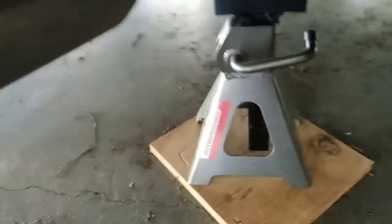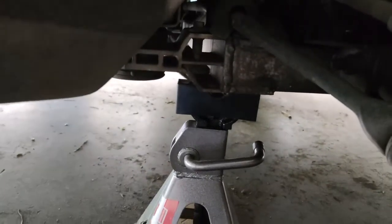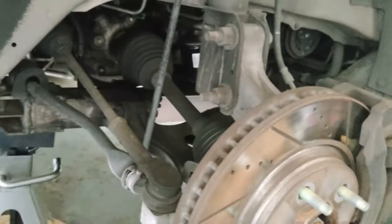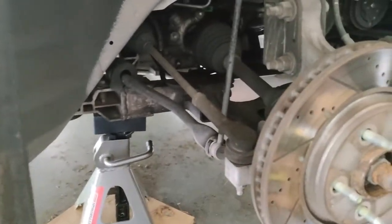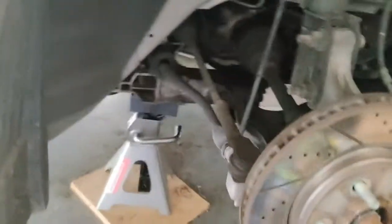And as a precaution, I have it on a jack stand on the frame rail. So always double up. Don't depend on one piece of machinery, because you don't want this to fall, and then rotors get damaged, you have to start replacing tie rods and whatnot, because everything gets banged up. And for your own safety as well. You don't want to get crushed underneath there if you happen to be changing the oil.